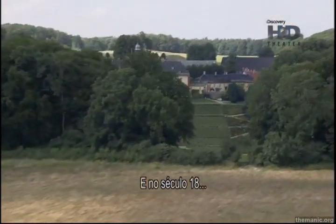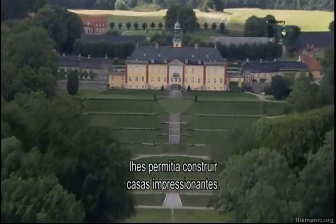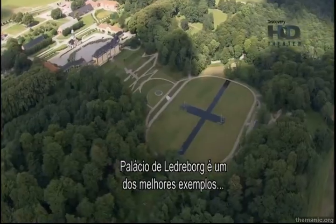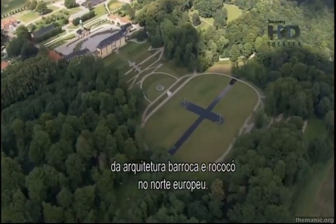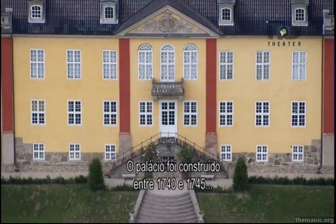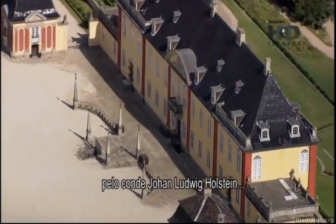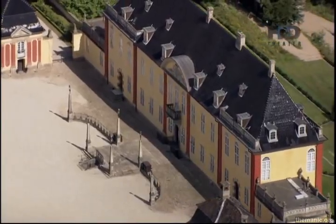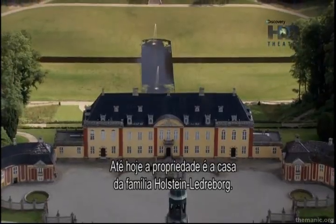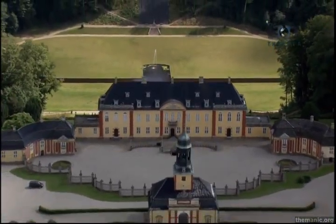And in the 18th century, the profitable estates of the Danish nobility allowed them to build impressive houses. Ledreborg Palace is one of the finest examples of Baroque and Rococo architecture in Northern Europe. The palace was built between 1740 and 1745 by Count Johan Ludwig Holstein, who was head of the Danish Chancellery. And today, the estate is still the home of the Holstein-Ledreborg family.